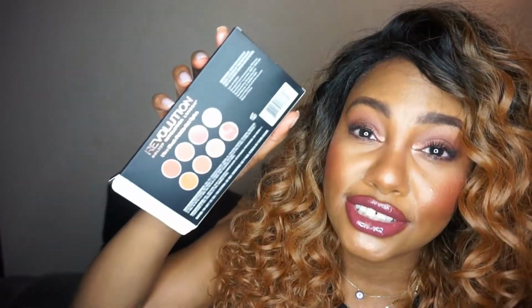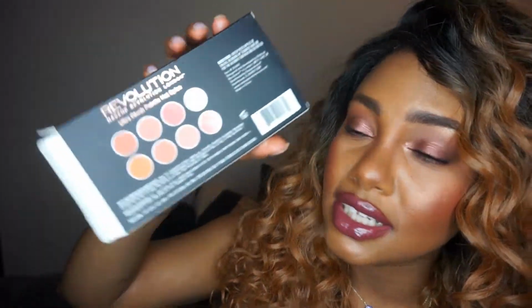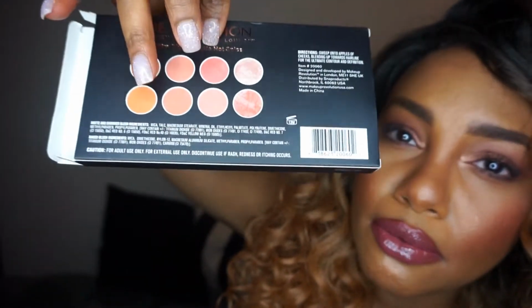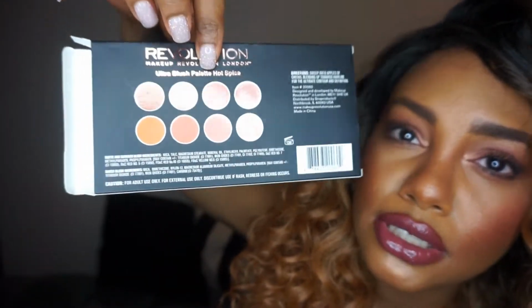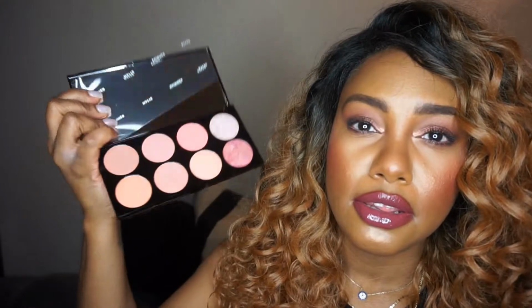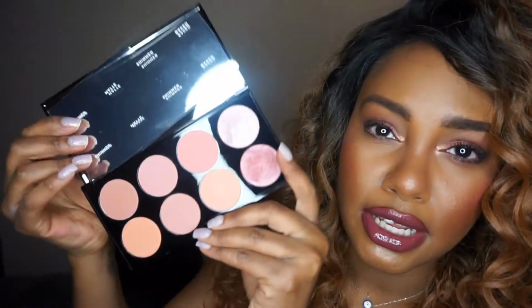This is my first, like, okay. All right. Let's get real. This is probably going to get returned. So that's the shades. I don't know if you can tell on here, but they look a little bit richer in tone, like orange almost, like deeper tones. And this is what it ends up looking like.